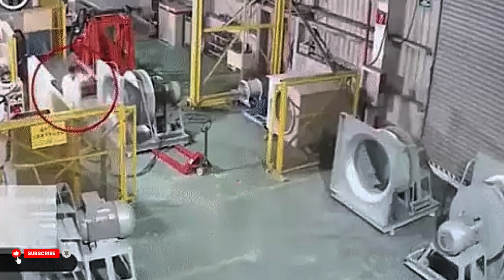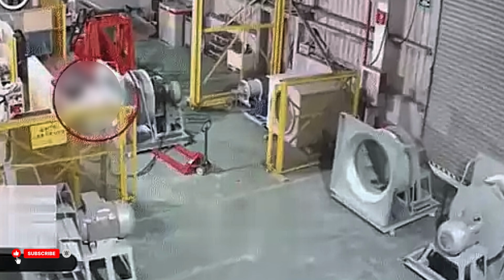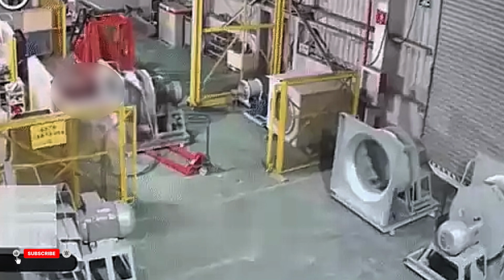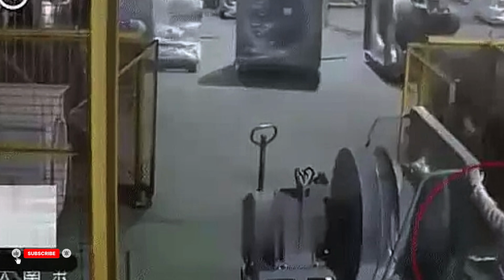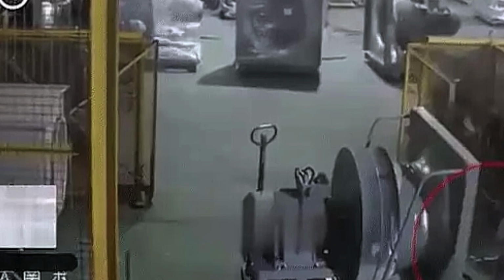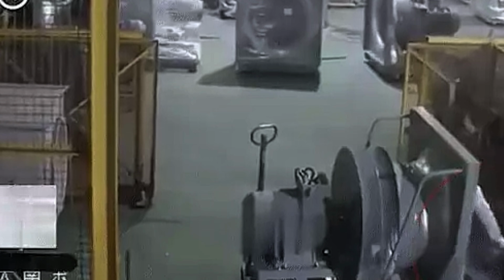This footage captures a serious industrial workplace accident, serving as a critical warning about the necessity of strict safety compliance when operating near high-capacity machinery. Within a manufacturing facility, a large-scale industrial exhaust system operating at high velocity generated an immense suction force that pulled a worker into the machine housing after they moved too close to the active intake vent.